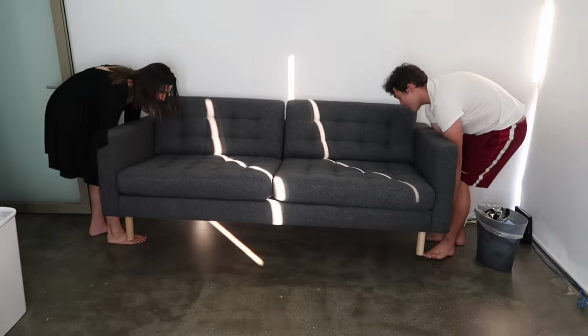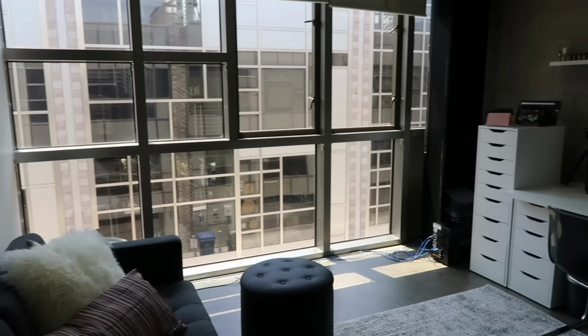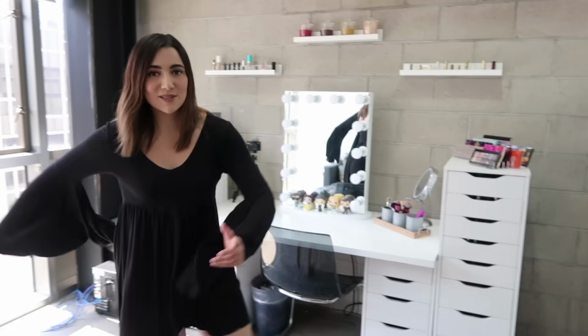And after moving those things in, our new makeup room was finally ready. All right, so welcome to my finished beauty room. Oh yeah. This is my beauty room dance. Okay. It's kind of like a grapevine.